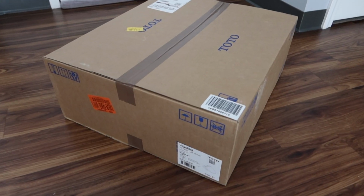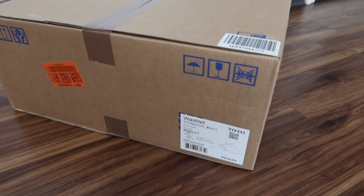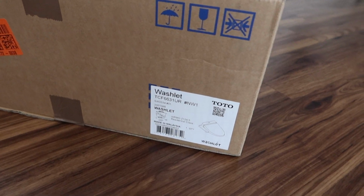Now obviously this isn't a whole Toto toilet. We just bought the electric bidet toilet seat. This toilet is just whatever came with the apartment.